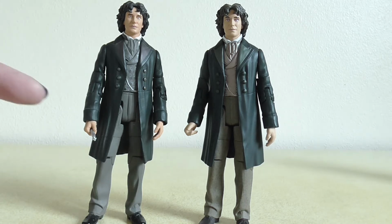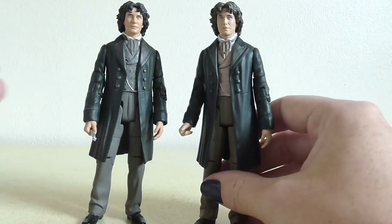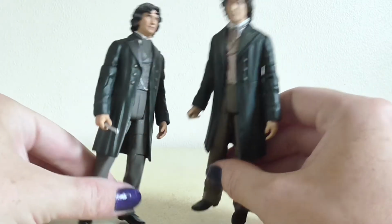This one got, what, 2 points? This one has the rest of the points. This one's a better McGann. That's the takeaway here. Which McGann wins?